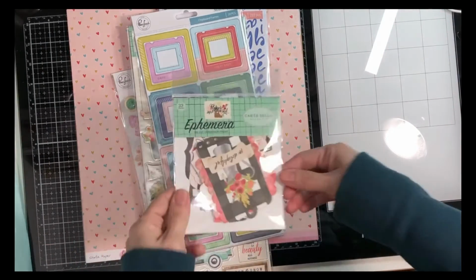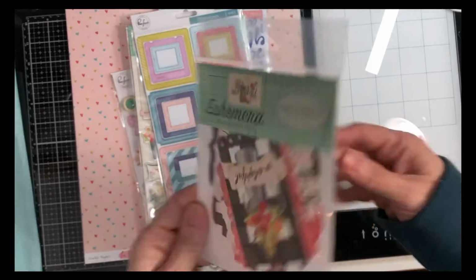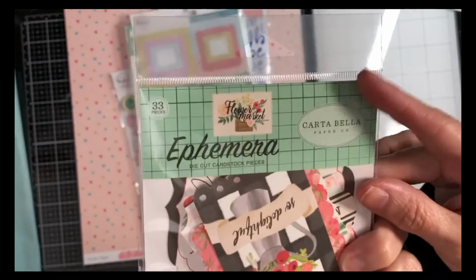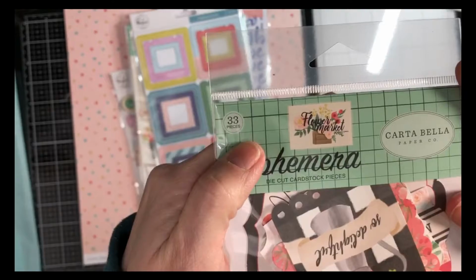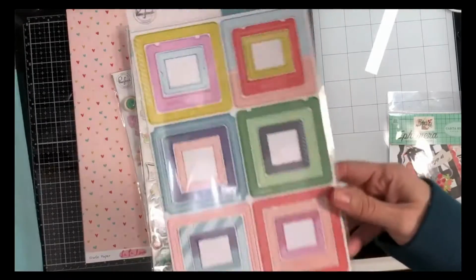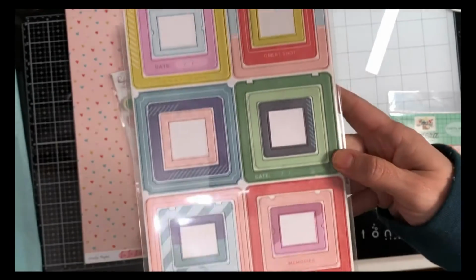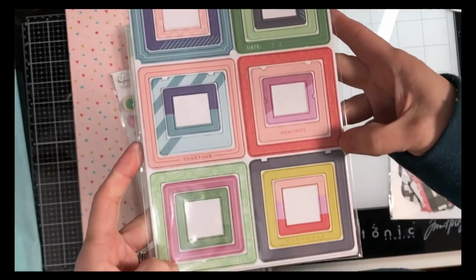Starting out with the main kit. Excuse my little dog, she's doing neighborhood watch. So this is the Carta Bella Flower Market Ephemera pack that has 33 pieces. And then we have the Pinkfresh Studio Everyday Musings chipboard frames, and this one has 24 pieces.